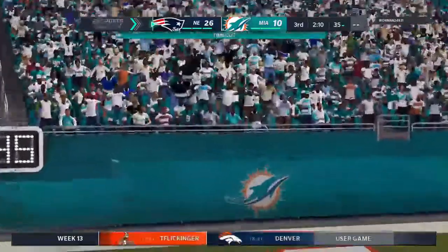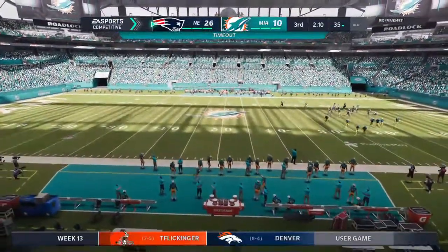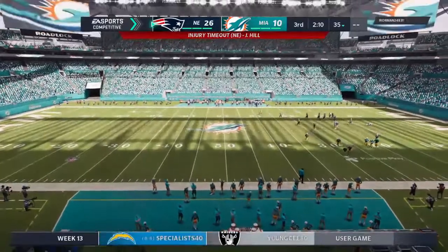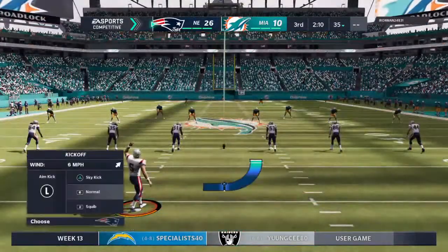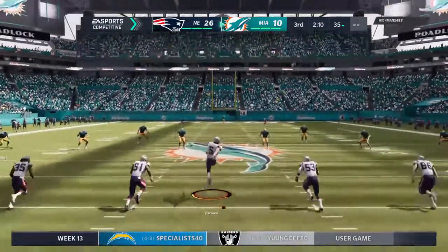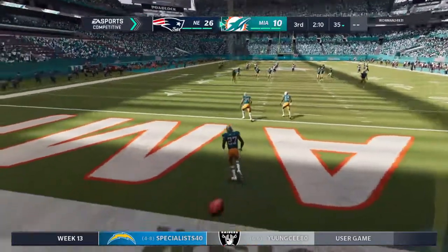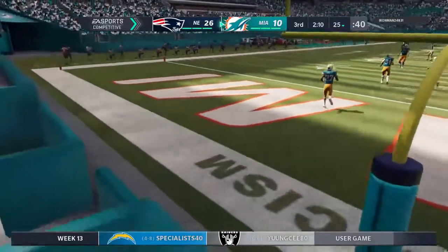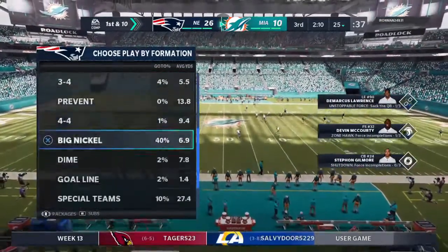And it's no good. It has not been his day. That's the 2nd extra point he's missed so far. Now he's back out there to boom this one away, maybe with some frustration after the PAT miss. And they will not get a chance to return this one as it's through the end zone for a touchback.